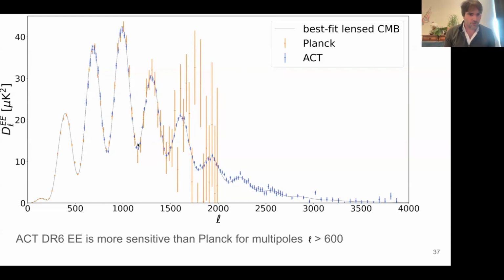So this is really one of the most beautiful results that we are going to show you today, this measurement of the E-mode power spectrum with very minuscule error bars. You can see all the peaks in them. And this has a lot of constraining power, in particular when you are going to try to constrain extensions to the lambda CDM model. Next slide.